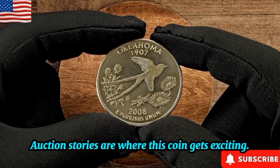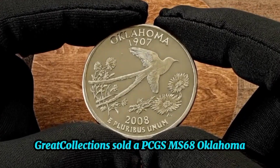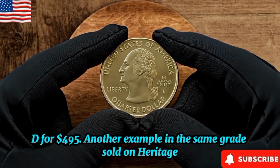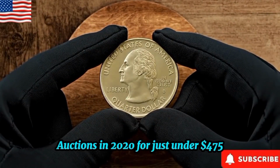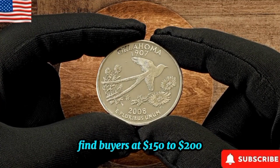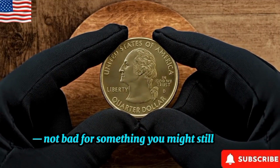Auction stories are where this coin gets exciting. In 2017, GreatCollections sold a PCGS MS68 Oklahoma D for $495. Another example in the same grade sold on Heritage Auctions in 2020 for just under $475. Even slightly lower grade coins in MS67 regularly find buyers at $150 to $200. Not bad for something you might still find in pocket change.